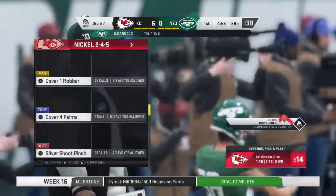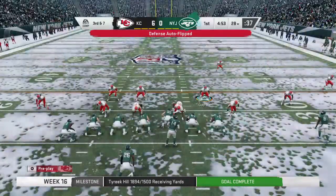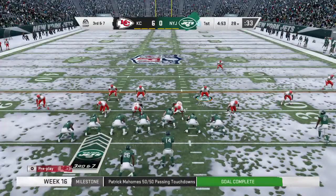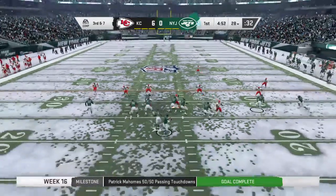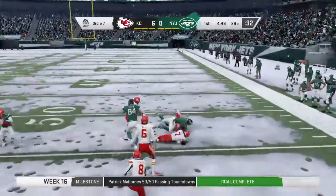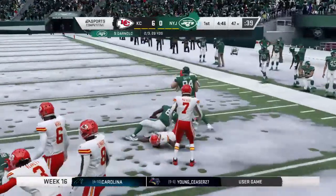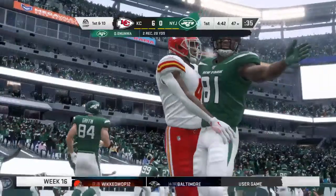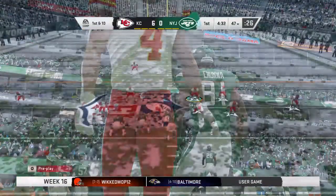They try to throw on 2nd down, but this one is incomplete. He was looking to hit his running back, Le'Veon Bell, that time. But now it'll be 3rd down. Throwing here on 3rd down, Darnold. And he's got a moonwalk. And able to get this one across the 45 before he's brought down. Give him 19 there as the drive marches forward.